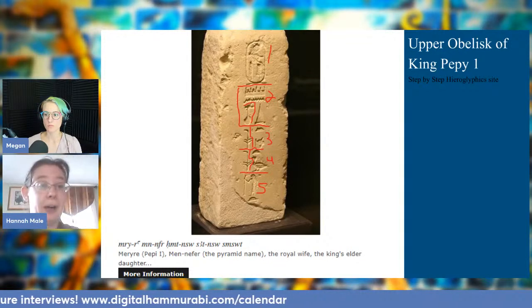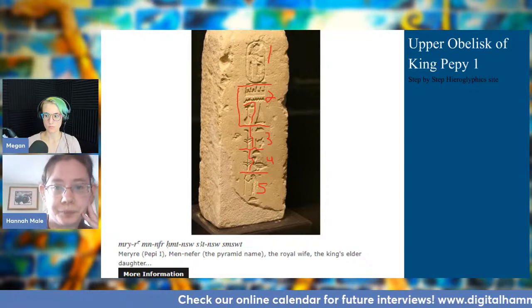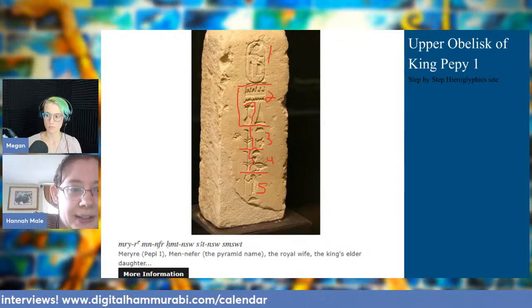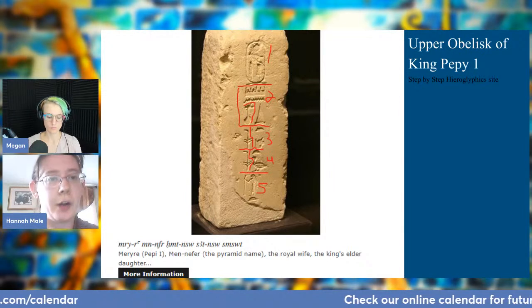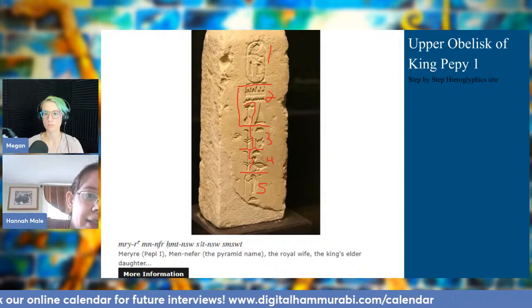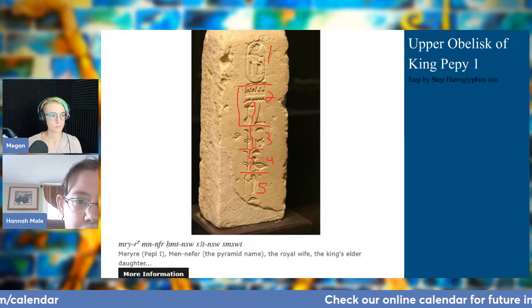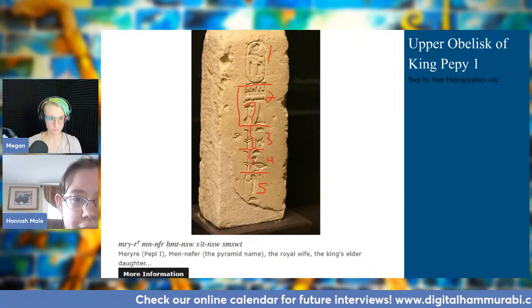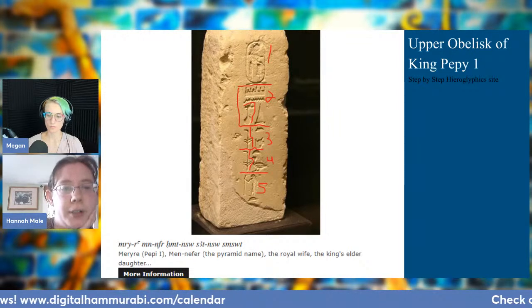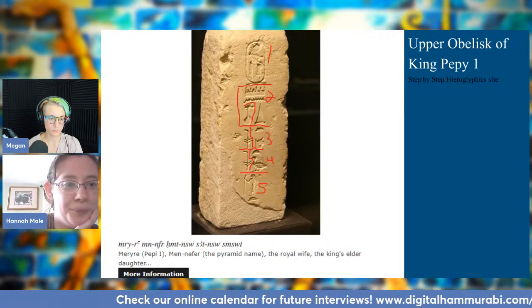So this talks about a royal woman, one that's very high on the social scale. It's from an upper obelisk of King Pepi II, but it talks about his daughter. So this part here is the cartouche that has Pepi's name, and then these chunks here are talking about his daughter. So this is the king's daughter part. King's daughter. And then this, I think, is either her name or it's the determinative, but the forward slide thing is blocking some of those hieroglyphics.